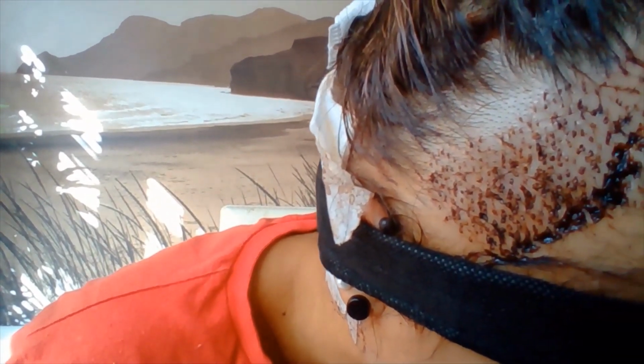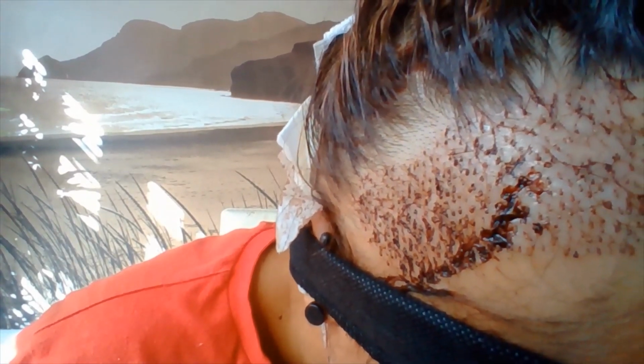So that's everything that they put in. You can see all the little punches. It's actually quite fascinating, really. If you think about the whole procedure, obviously I've got little bits of hair here, which is the front part, but they've shaved most of it just to make it easier for them to actually work around.